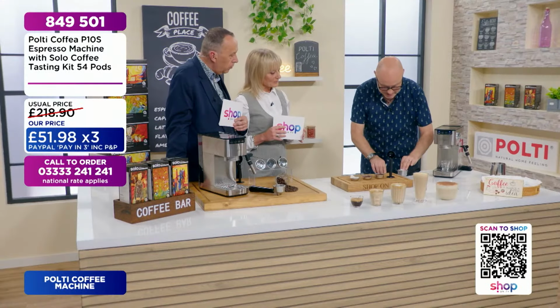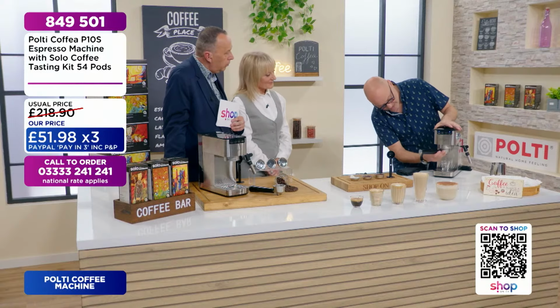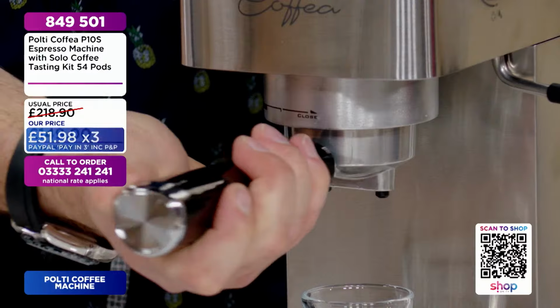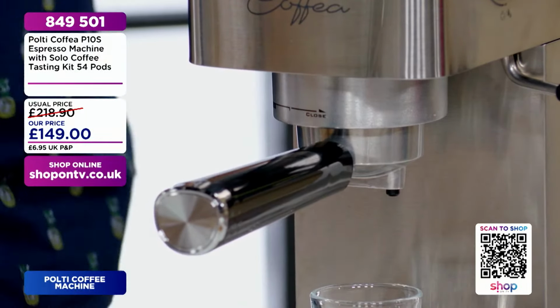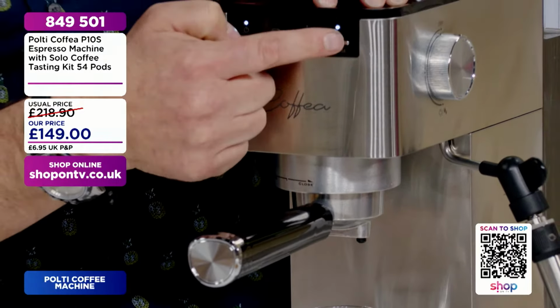Brilliant. So let me show you how easy it is to make a coffee. Pop your pod in, and simply, I'm a bit back to front here, we get the group handle and we turn that in like that, making sure it's locked into place. And then up here on the front, we can see we have our power button on. We're on steam at the moment.